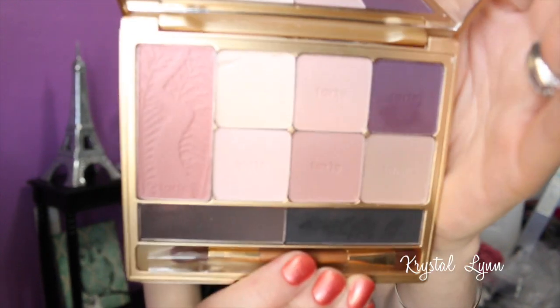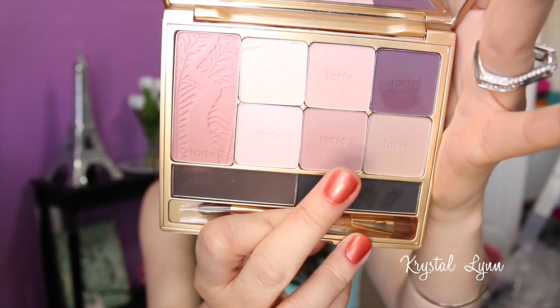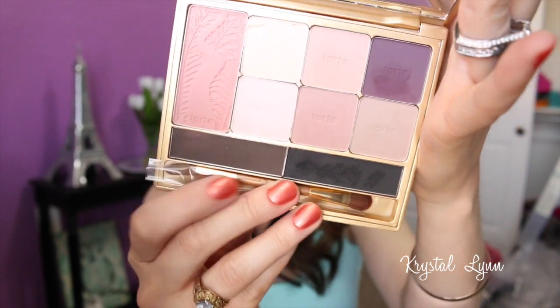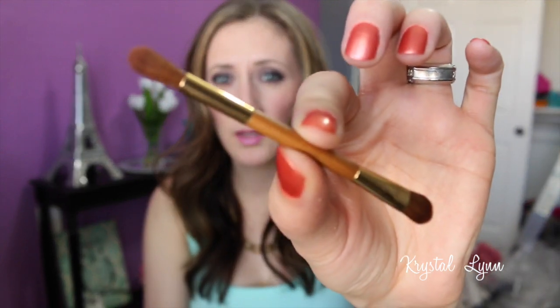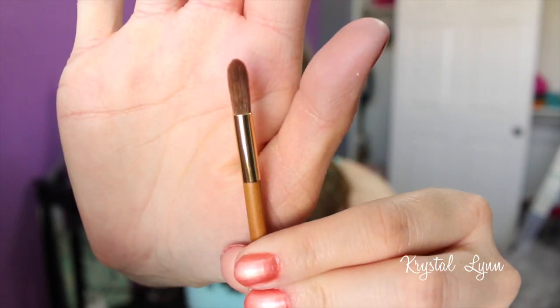I really love the color selection in this palette, and all the shades are matte. You have 6 eyeshadows up there, and then a really pretty neutral pinky toned blush, and these 2 down here that you can use as eyeshadow, but you can also use as eyeliner. It comes with this little brush, which I haven't used, but I've used this palette quite consistently, especially last week. The brush is really small, with a flat side to pack on color and a little blending side. I might give it a try, but usually I just use the brushes that I own.